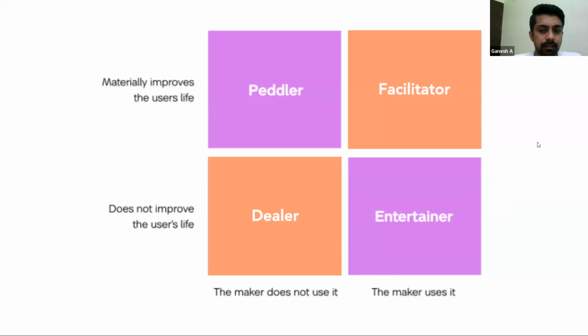If you see, there are two components majorly. One is whether the customer or user is getting help, or we can say whether the product or service improves the user's life or not. And the second is whether the maker of the product is using that particular product or not. So these are the four scenarios we have.